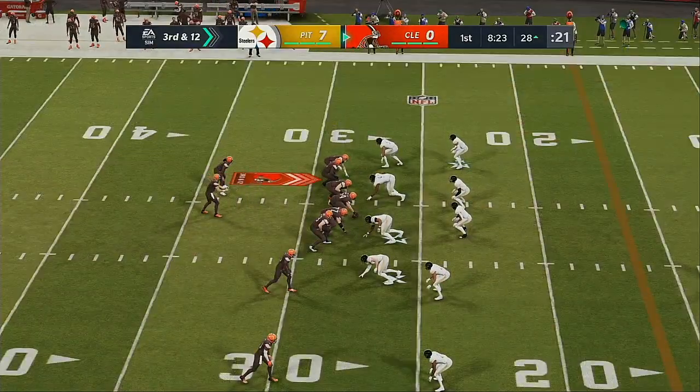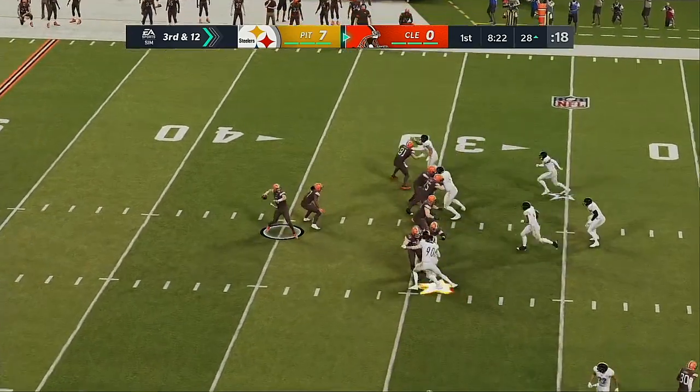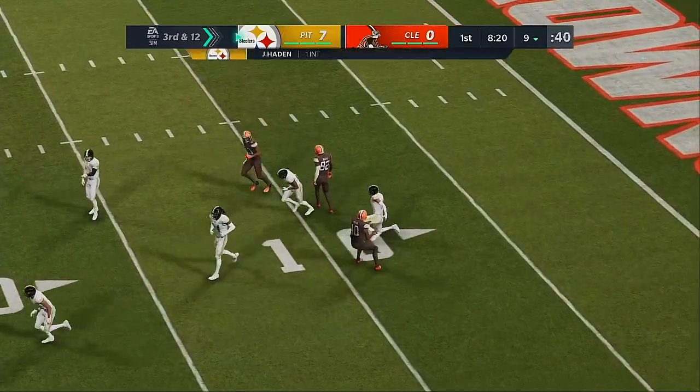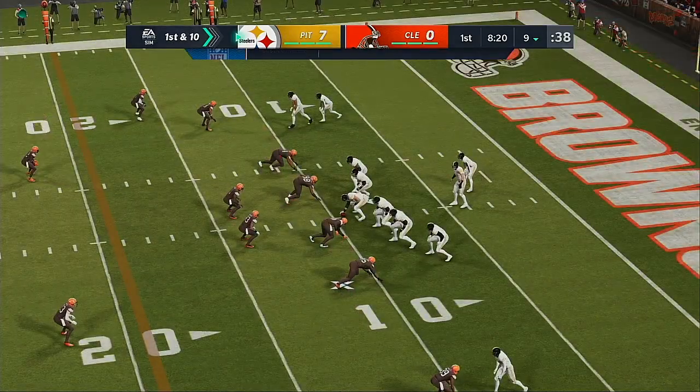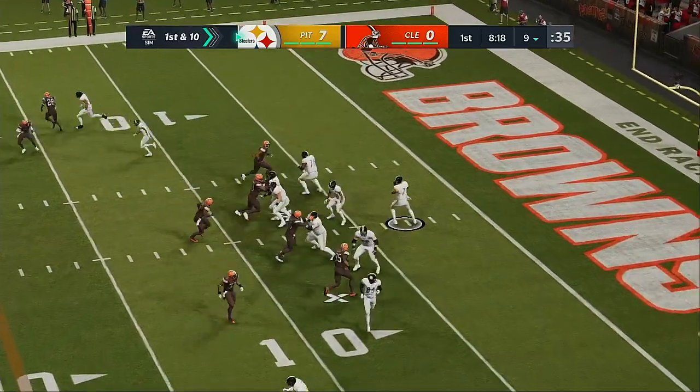An incomplete pass on that last play, and that means they'll need to come up with something here on third down. Mayfield into heavy traffic, and it's intercepted. Joe Haden, the veteran, with a pick. And a big turnover there as his guys will get the football back.